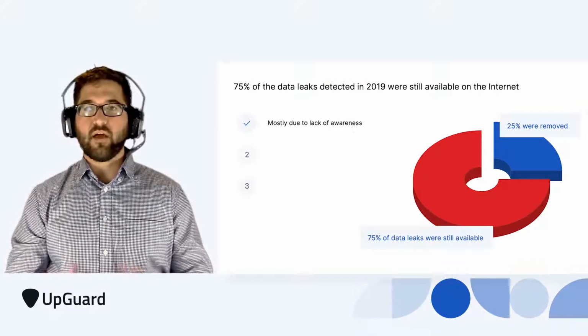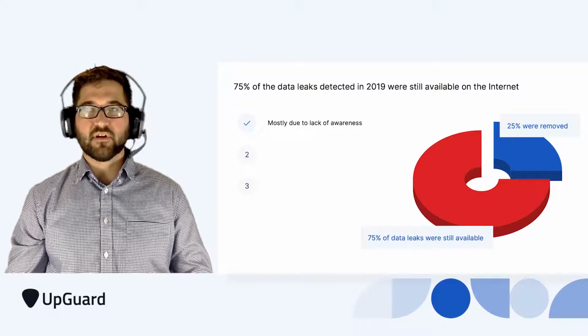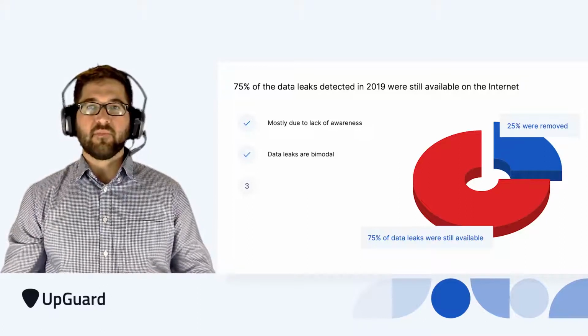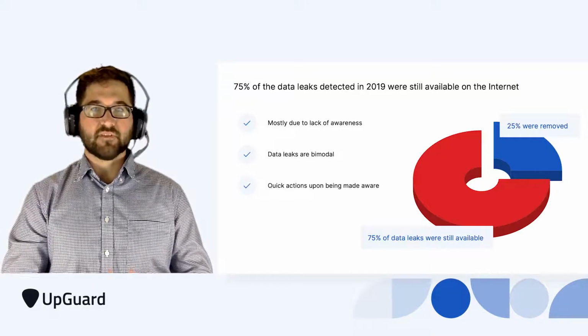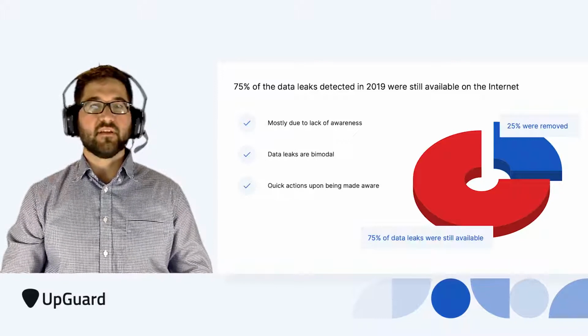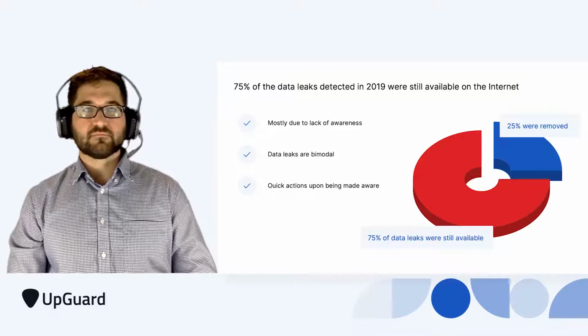Now, this sort of corroborates a model we've seen in reviewing these daily for all of our customers and for more companies, that data leaks are sort of bimodal. Either they're very short-lived, in that the person who exposes the data realizes they made a mistake and tries to fix it as quickly as possible, or they're very long-lived. That person does not realize it, and no one ever goes to find out that the data has been exposed.